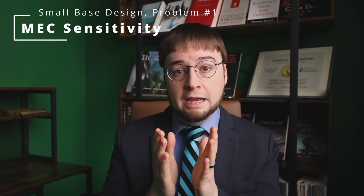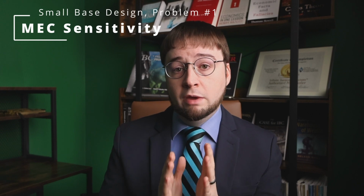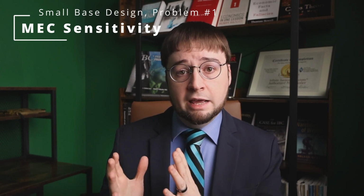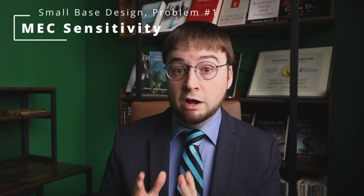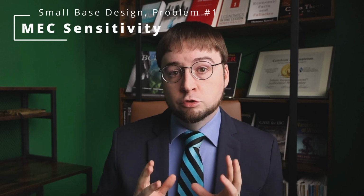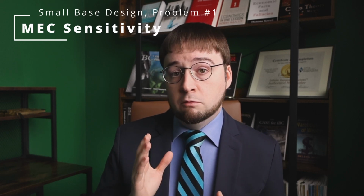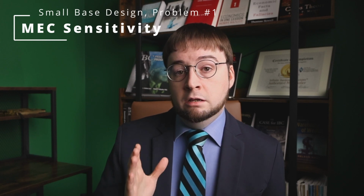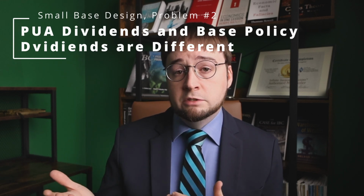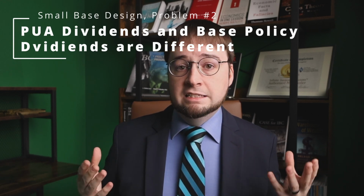But the general idea is you're going to reach a point where all you have left preventing the MEC status, the modified endowment contract status that you want to avoid, is the base policy. So if your base policy is extremely small, you may be walking on a razor's edge, and the slightest deviation could cause a modified endowment contract. So that's one problem. Number two, base policy and the paid up addition premiums that you've paid earn dividends differently.